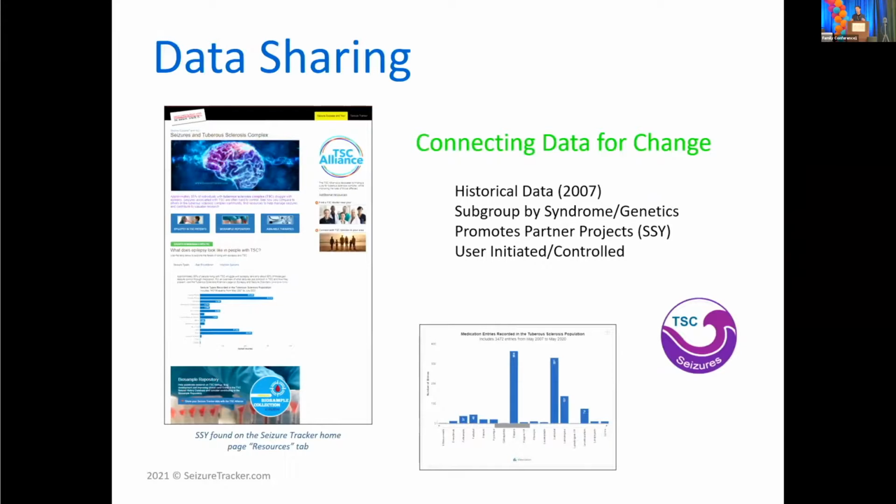Another thing we did as far as this research initiative was this data sharing tool. We have a way for other organizations to come to Seizure Tracker and link their database with Seizure Tracker data. One example is the Tuberous Sclerosis Alliance, where they have a natural history database, and they're able to come to Seizure Tracker, export patient-reported outcome data, and link it directly with their data within their own database. We also are able, through Seizure Tracker, to promote that study.